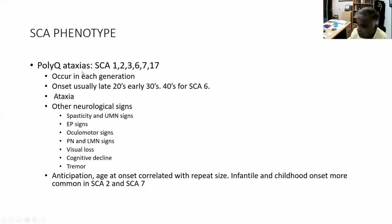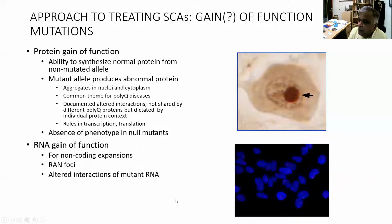So unlike the recessive ataxias, where I said it's a loss of function, where the gene is not working, the gene is not making a protein, and the major attempt is to get the protein into a working shape within those people. In the SCAs, we call it gain of function.